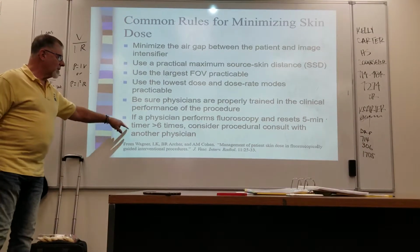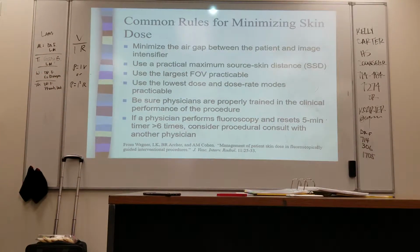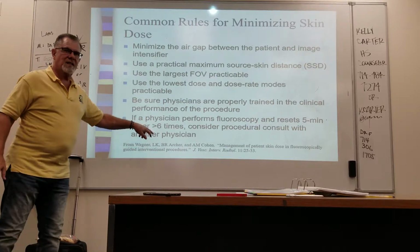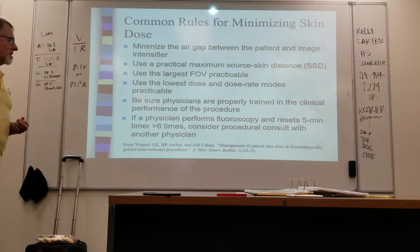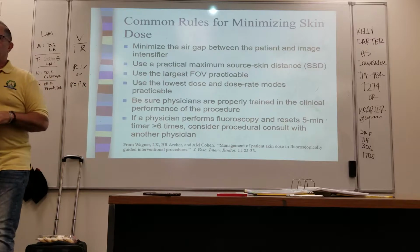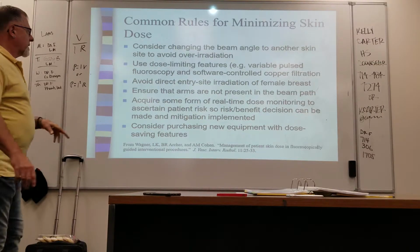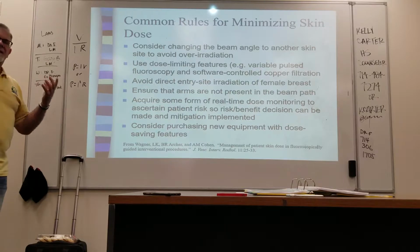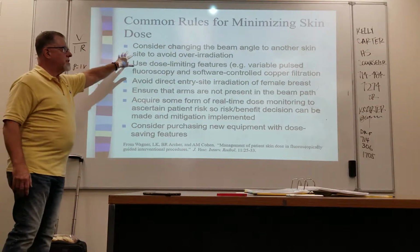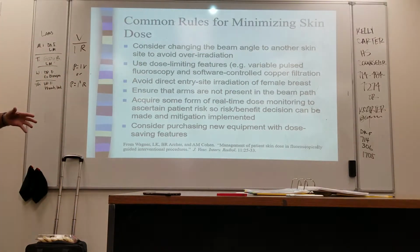And then if you're looking at, here it says more than 6 times. With the newer equipment being used, 30 minutes of actual fluoro time on newer pieces of equipment is probably not something to worry about. 12 times, yeah, you need to start thinking about that. There's more. Consider changing beam angle to another skin site to avoid over irradiation. So if you have a long procedure and it's over one single site, there's a way to get the same information for the physician by changing maybe slight rotation, something to spread that dose over a larger area of skin. That's always good to do.